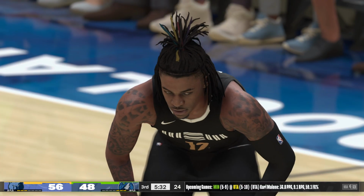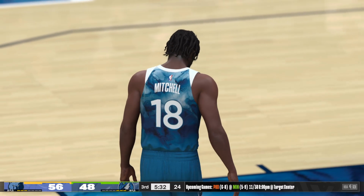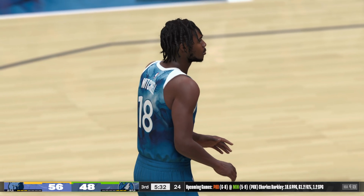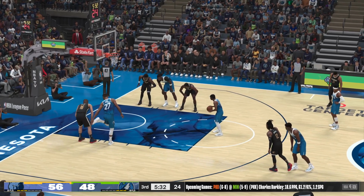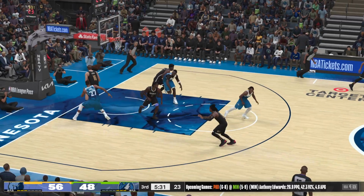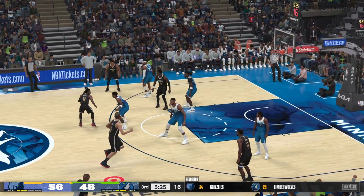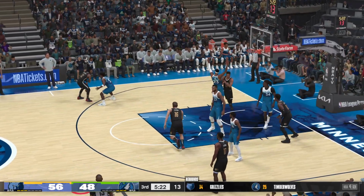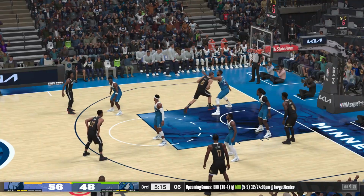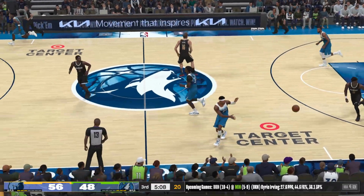First one falls for him. So he picks up just 1 from the line that time. If they just continue to dominate the boards. Pass to Gasol. Over Gobert. And again, Memphis no good. Great defensive effort to lock down the paint.